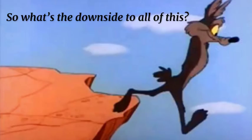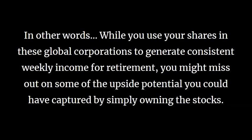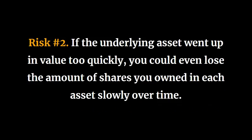So what's the downside to all of this? Risk number 1. It limits equity appreciation while you generate weekly income. In other words, while you use your shares in these global corporations to generate consistent weekly income for retirement, you might miss out on some of the upside potential you could have captured by simply owning the stocks.